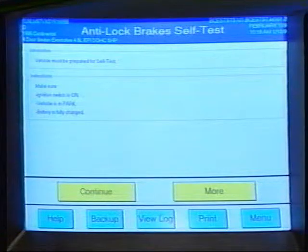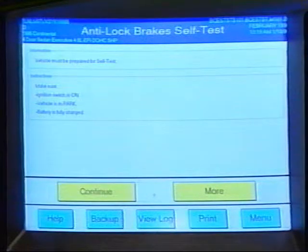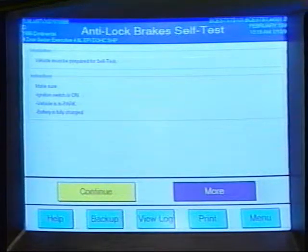This screen prompts us to prepare the vehicle for self-test. Selecting Continue would start the test, or selecting a new button called More will display additional information regarding self-test and possible responses.